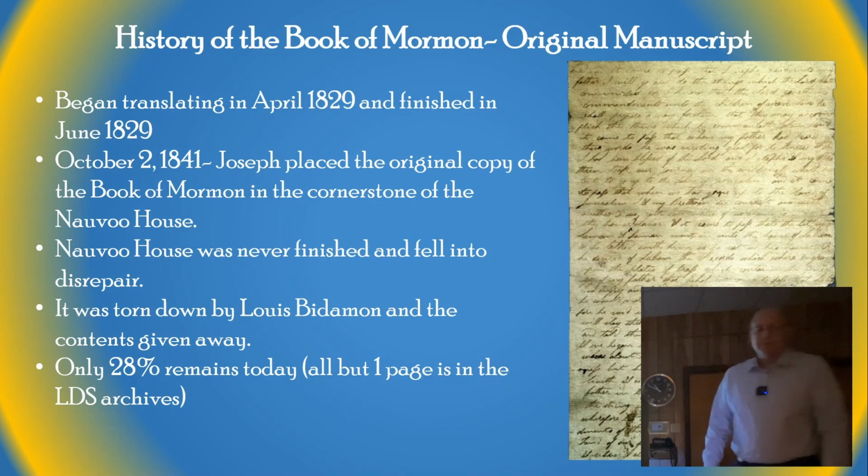Emma made a comment. She said that while he was doing it, he said, "Is there walls around Jerusalem?" He didn't even know that Jerusalem had a wall around it, because the Book of Mormon said it did, and he didn't know that. And so he's just giving the words to say, and they're just writing them without any modification at all as far as punctuation or paragraphs or whatever.